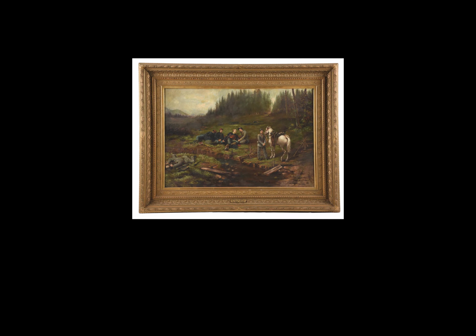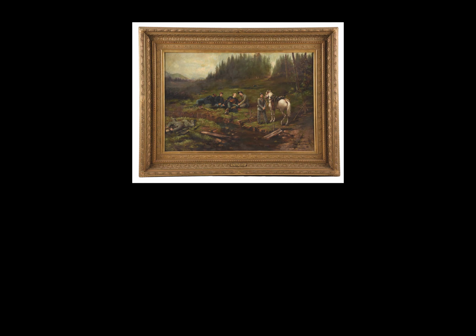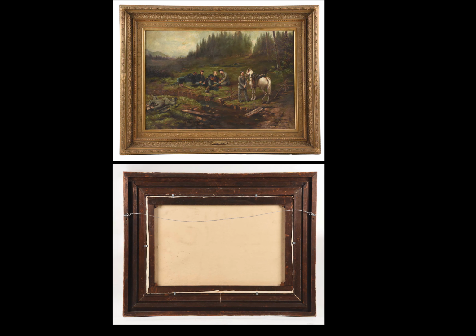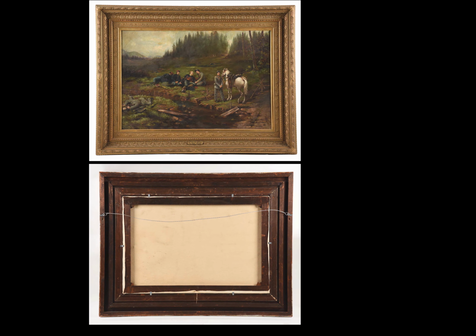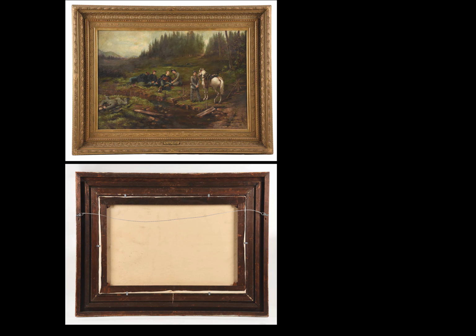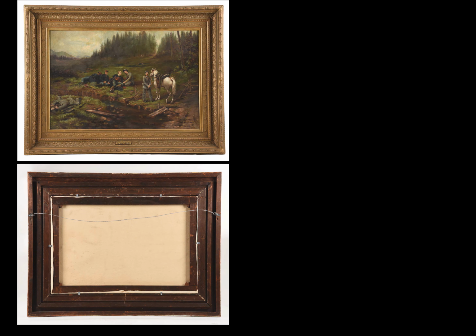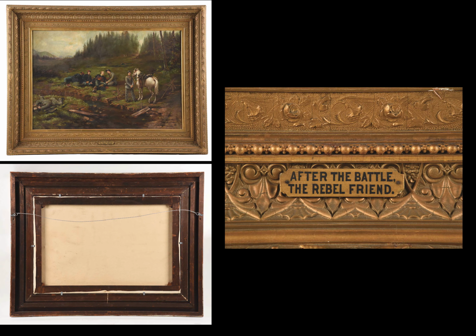Number 4, Lot 1591, Joseph Siritz, After the Battle, The Rebel Friend, with an estimate of $250,000. Based on sketches by the Civil War artist James Earl Taylor, this important painting depicts Union soldiers of the 10th Regiment New York Volunteers. A Confederate captain immediately came to the assistance of the 3 Union soldiers and procured the surgeon to remove the bullets from his Masonic brothers and dress their wounds.